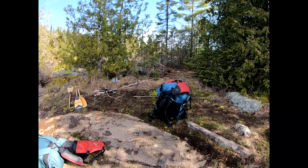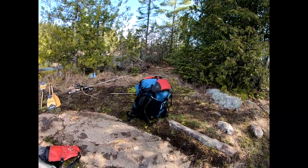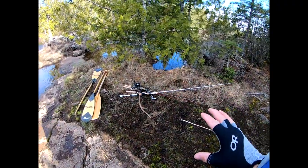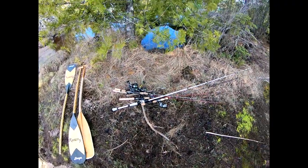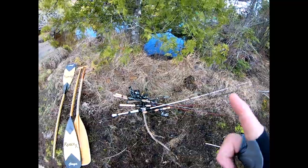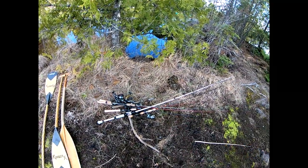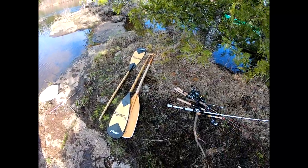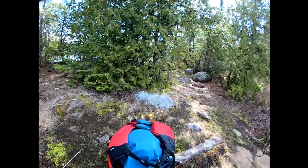Each one of these is about 50 pounds, 70 pounds is the heaviest. This has all of our kitchen equipment. Yes, we brought too many poles. If you guys ever do this, only bring one rod each person, maybe two. We have 73 guys. This is all provided to us by Sawbill Outfitters up here in Minnesota.